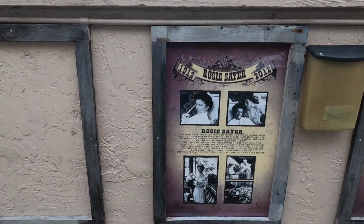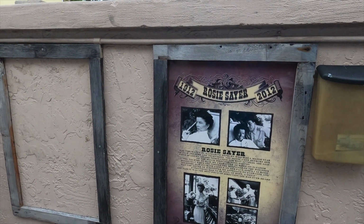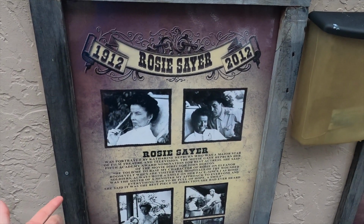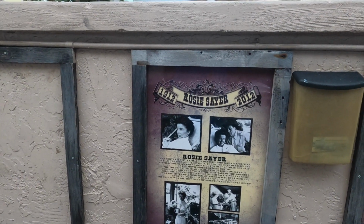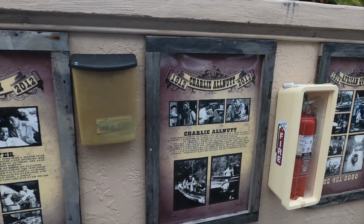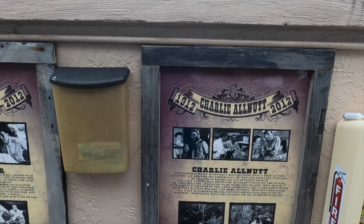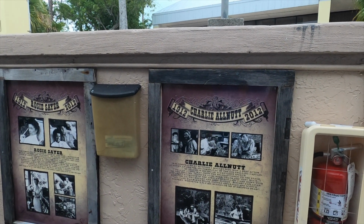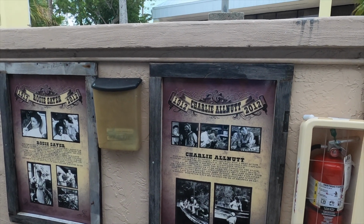Rosie Sayer, Katharine Hepburn's character, and she was nominated for an Oscar. Let's see, director John Huston had her base her character on Eleanor Roosevelt from when she had visited the hospitals of the wounded soldiers. And then Charlie Allnut, of course, played by Humphrey Bogart. And he won an Oscar for his performance, and he famously beat out Marlon Brando for A Streetcar Named Desire. And supposedly there was a controversy about that at the time.